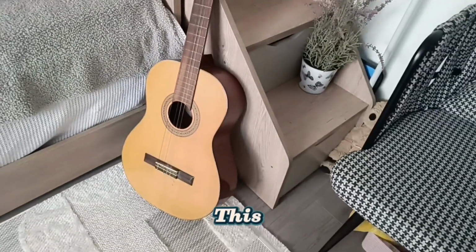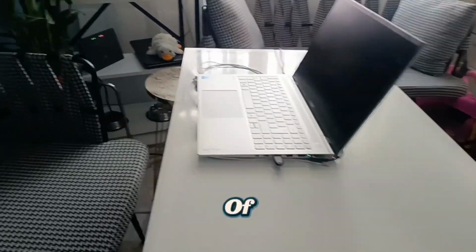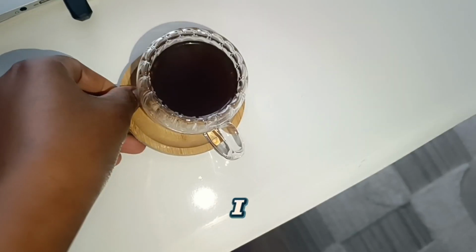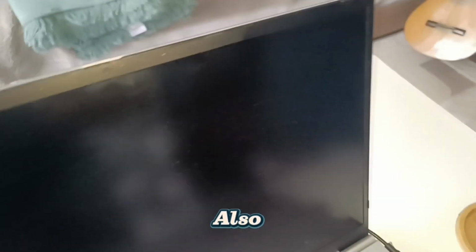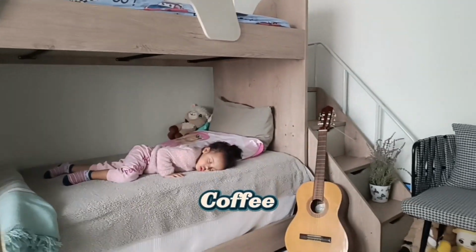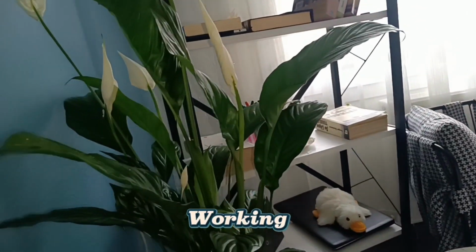So this is where my little kids normally love to sleep, and most of the time we hang out around. And most of the time, this is where I do my work. I have some coffee there. By the way, I'm a very big fan of Turkish coffee, and also just normal coffee. To prevent accidents, I prefer to have an extra table for my coffee and water. Okay, so this is where the kids normally do their stuff while I'm also working on my stuff.